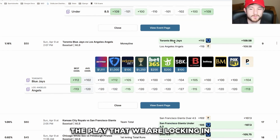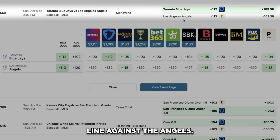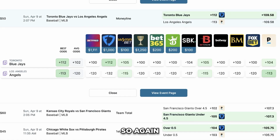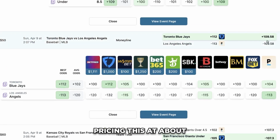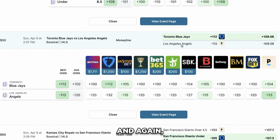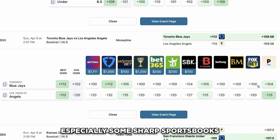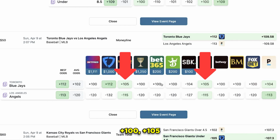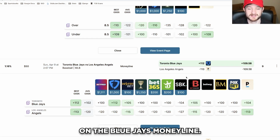Next up, the play that we are locking in is the Blue Jays money line against the Angels. This is at plus 112 odds at FanDuel. So again, OddsJam's perfect line is pricing this at essentially plus 109.5. The gap between these two numbers, again, is where your profitability comes into play. And we're getting a really good price here. FanDuel is offering it at plus 112. The majority of sportsbooks have it at pretty much plus 100, or we see some at plus 105, especially some sharp sportsbooks at plus 104, very, very tight juice, plus 100, plus 105. Really good price that we're getting here on the Blue Jays money line.